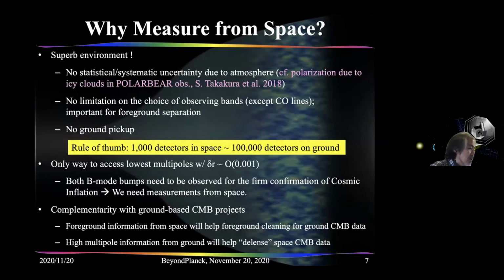Space measurements are the only way to access the lowest multipoles with great precision. Since both B-mode bumps, the reionization bump and the recombination bump, need to be observed for the firm confirmation of cosmic inflation, we need measurements from space. We also have great complementarity with ground-based CMB projects. Foreground information from space will help foreground cleaning for ground CMB data, whereas high-multipole information from ground will help delens space CMB data.